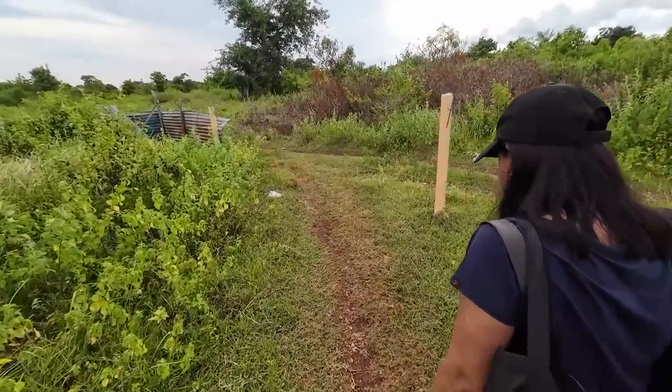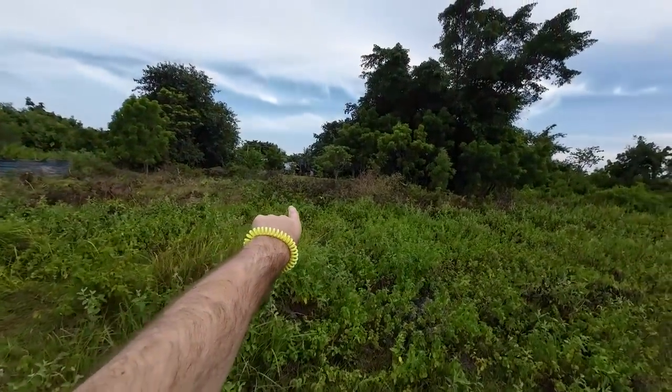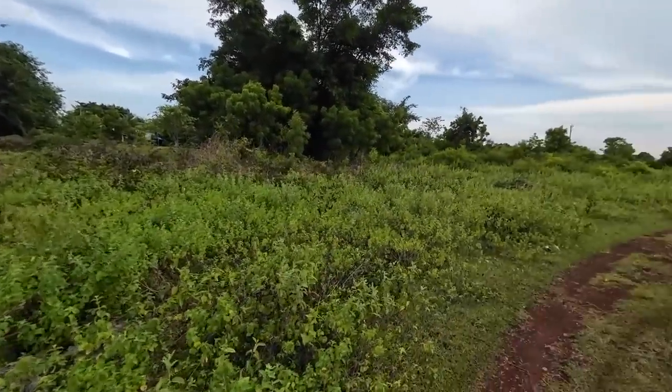Got it. You can see there's people over there playing basketball. It is pretty common here in the Philippines that people play. Even in this small village on this small island, there's still a lot of people who play basketball.